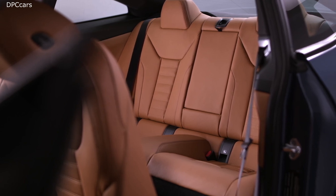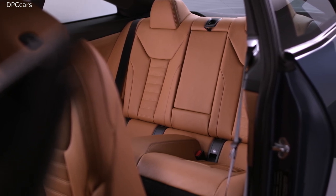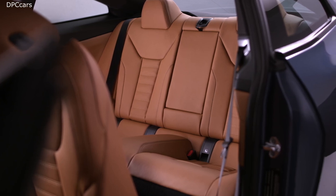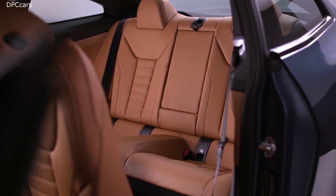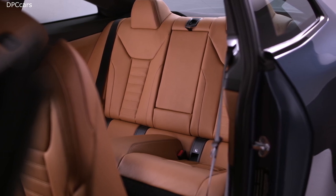The optional interior ambient lighting provides adjustable lighting for the contour lines across the instrument and door panels. The lighting's distribution, brightness, and color scheme can be configured via the iDrive menu to suit the driver's taste and mood.